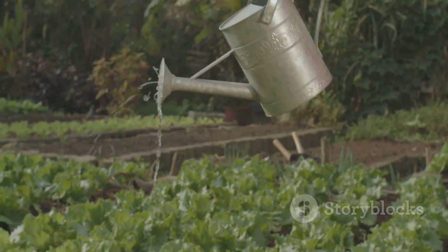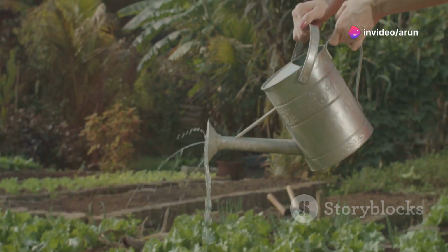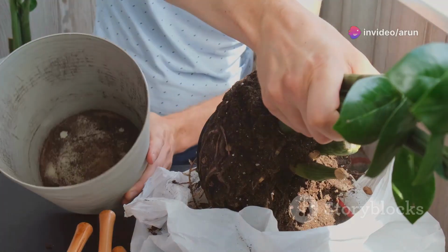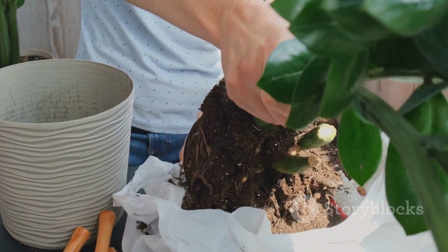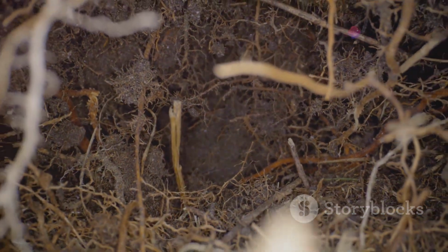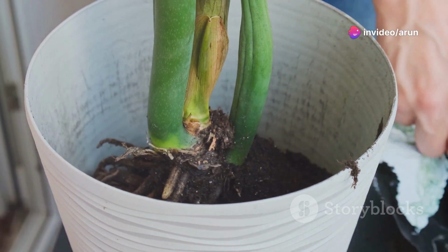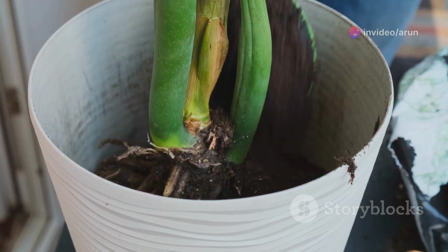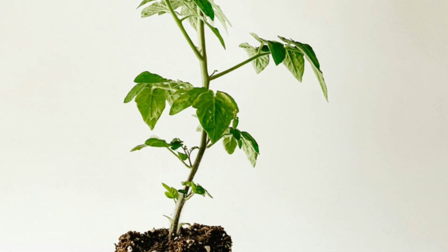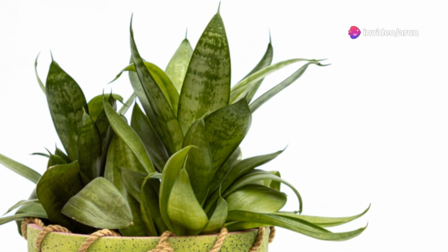If you find yourself reaching for the watering can more often than usual, it could be a sign that the roots have filled the pot, leaving little room for soil to retain moisture. Another clue lies beneath the surface, hidden from plain sight. Carefully remove the plant from its pot and examine the root system to see if it's healthy or overcrowded. A mass of tightly packed roots circling the base is a clear indication that your plant is root-bound and needs more space. Above the soil, stunted growth and smaller than usual leaves can also signal a plant in need of a new home, as it struggles to find nutrients.